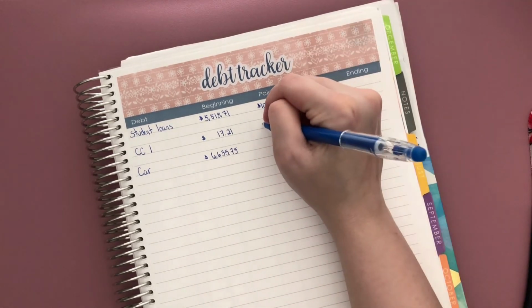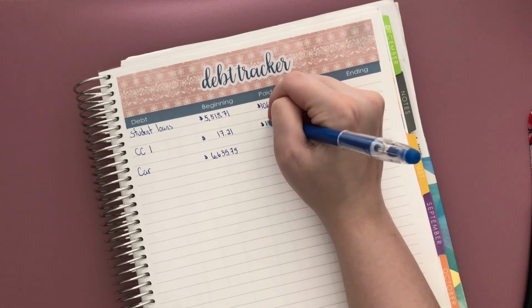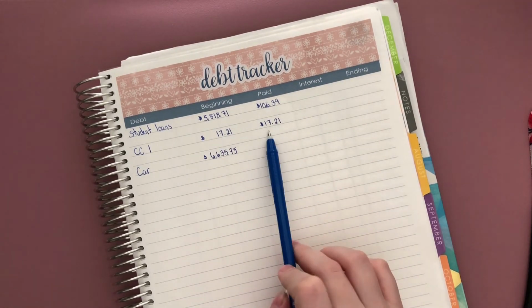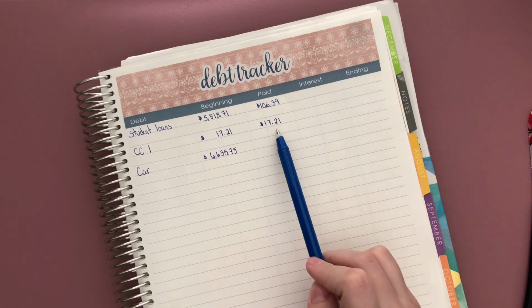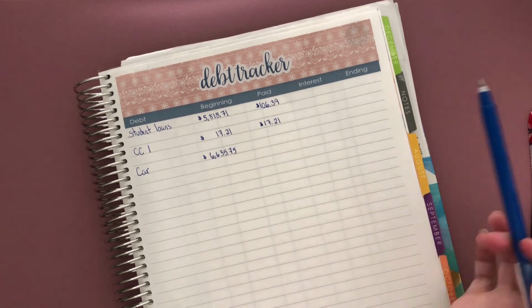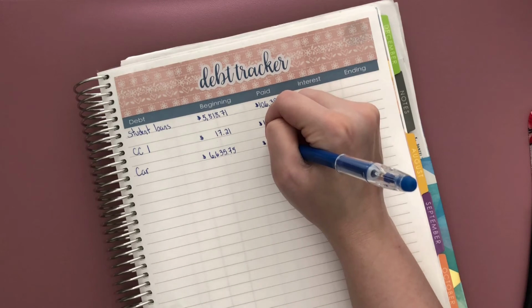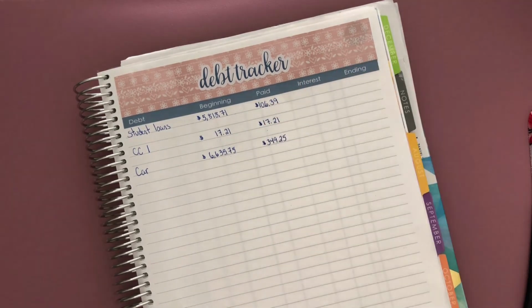And then my credit card 1 will be the $17.21. And then I will continue to use this credit card to earn points and cash back. So I will continue to use this, but after this there will be no balance at the end of the month, if that makes sense. And then my car's minimum payment is $349.25. Alright, so that's pretty much it.